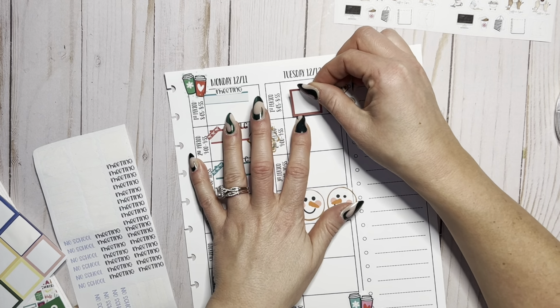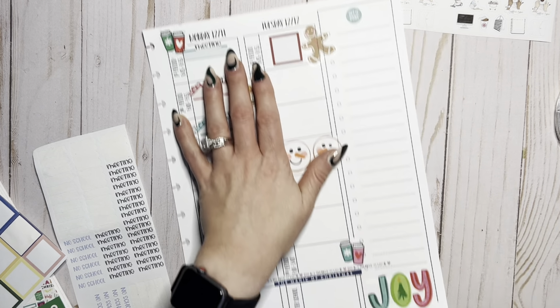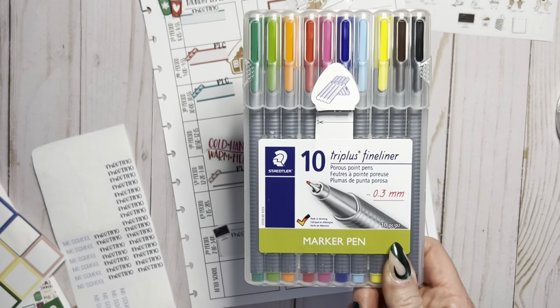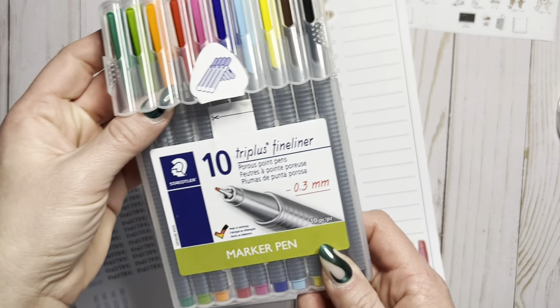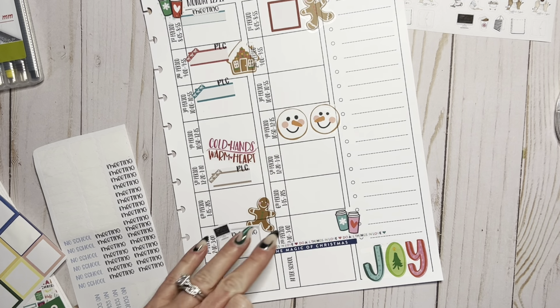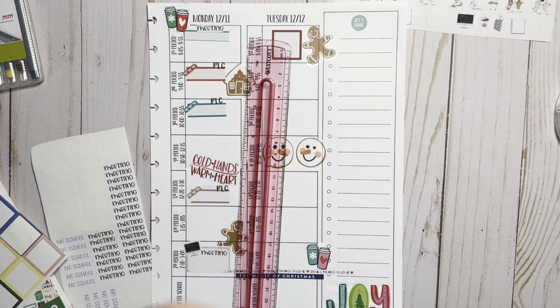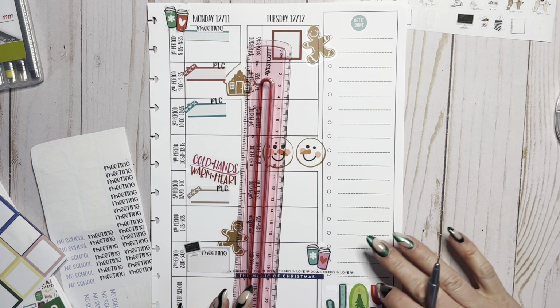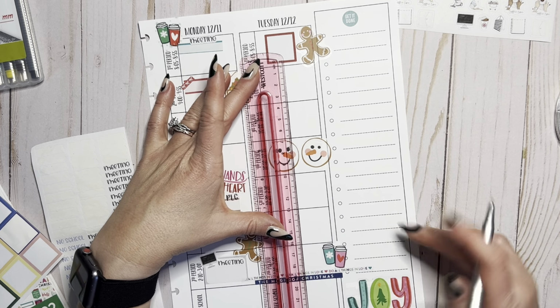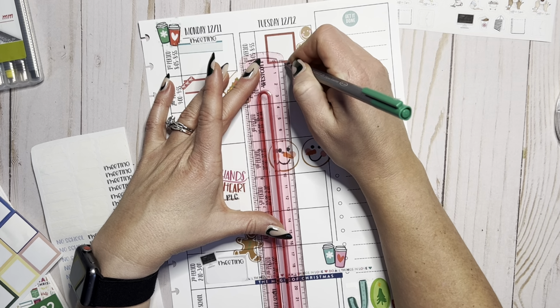So I will pull this box sticker in here, and then I will use my pen. Actually, maybe I can get a red pen. I'm gonna pull in these Staedtler pens. They're 0.3 Triplus Fineliner. Figured I can, let me do green since this box is red. And I will do a dotted line. Now the after school situation is kind of busy on Tuesday and Wednesday. Busier on Wednesday than Tuesday, but still busy.